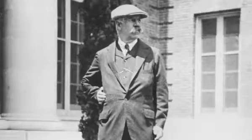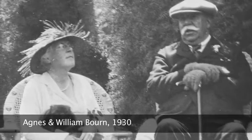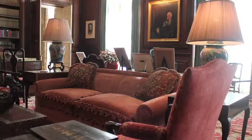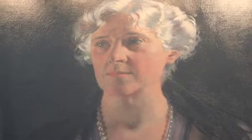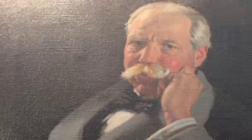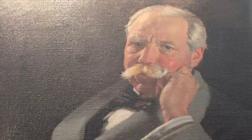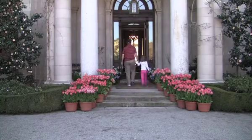Mr. and Mrs. Bourn built the house. They actually spent a lot of time going to Europe, to England and Ireland, because they loved country estates. And in 1905, the earthquake hit San Francisco, and so a lot of the more wealthy San Franciscans decided that they wanted to move out of the area. So Mr. Bourn came down the peninsula and found the property that is now Filoli.